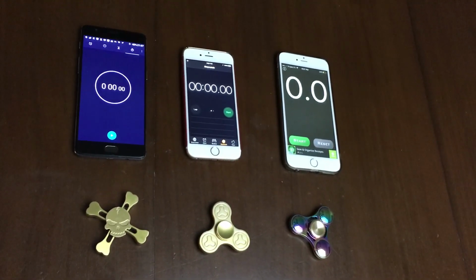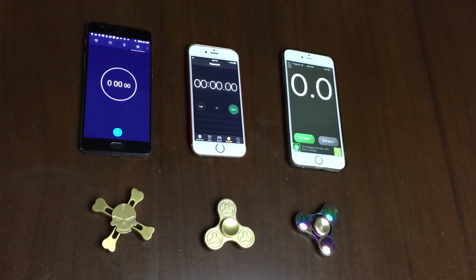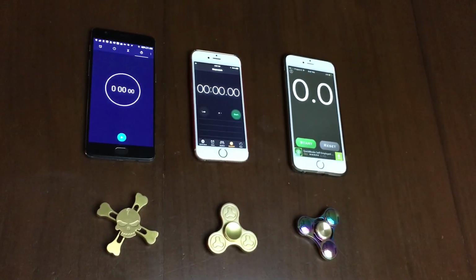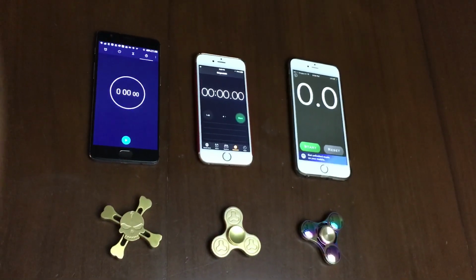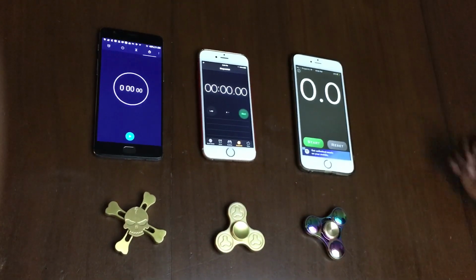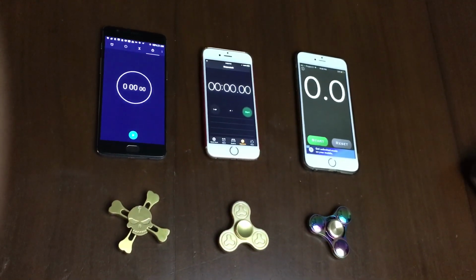He's doing a little experiment here with my dad, my brother, and my mom, to see which one lasts longer, right? Dad is going to do the spinning and the timing. The first one is the gold skull one, that's Dad's, the second one belongs to Kaden, and the third one belongs to Todd, Little Tech Guy.